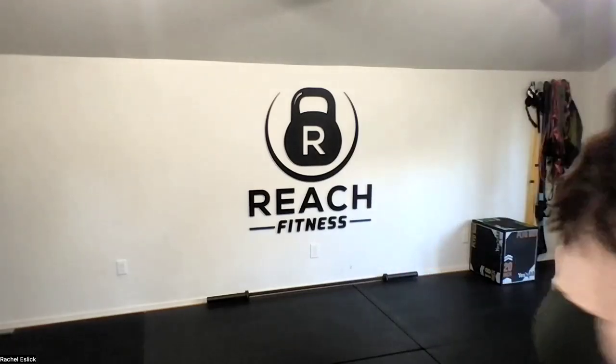This is only a 22-pound kettlebell, but I'm so tired of holding it right now. I'm going to grab a lighter one so I can keep demonstrating. A lot of things that I see with rack position are people are out here, they have it on their shoulder like this. Maybe they're crossing over their body.